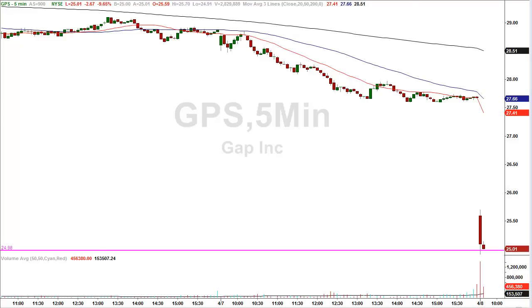I'm just looking for a quick profit in Gap, and I'm not looking for any more than about 23 cents on this particular trade, or 23, 24 cents. I've got a stop in at 21 cents, so that's going to be a 24 cent trade, or 23 cents, pardon me, from an entry at $24.98. That's going to be just fine for me. I got 2,500 shares. It's a nice profit if I can get it to start the day.